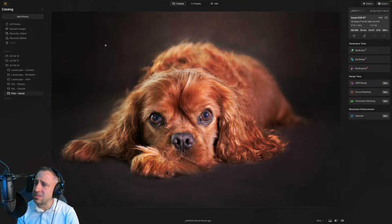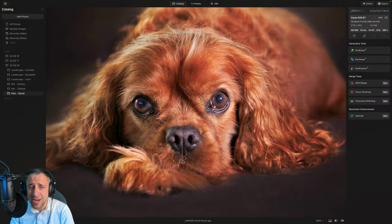I can see that on the lens, 35 millimeters, so that's all good there. Now with the f1.8, let's have a look. The sharpness and the focus is really on the eye. That works really well. You can see already how the nose is a little bit softer, and how it starts to go gradually into a little bit of softness there.